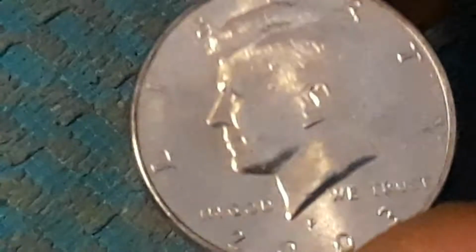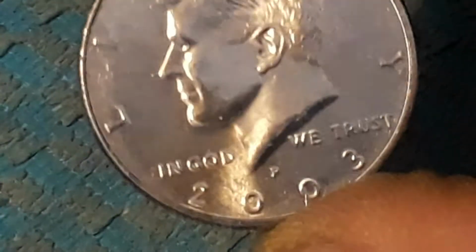Well, you know what? I need a walking liberty. Out of these next 15 rolls, let's see if we can get a walking liberty and call it a trifecta for the day. All right, let's get back into it. All right, guys, got another 2003 Philadelphia. Okay, let's get back into this.